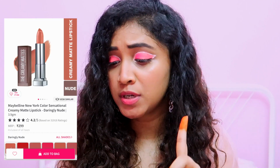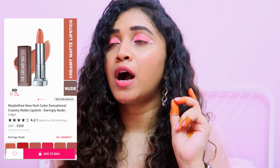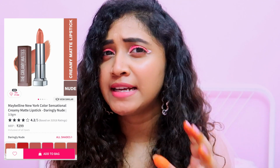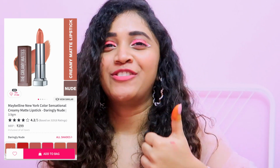And Maybelline also has got really nice lipstick. Now this one is the Maybelline New York Color Sensation Creamy Matte lipstick, and I've tried them a lot and they're really nice, and they come exactly in the budget of 299 rupees. You should definitely try this out.